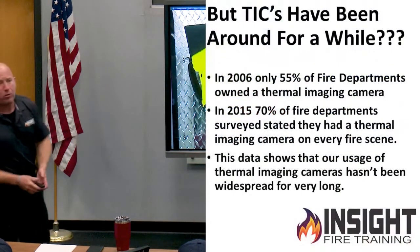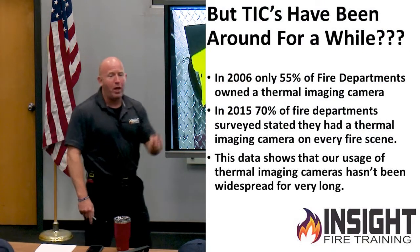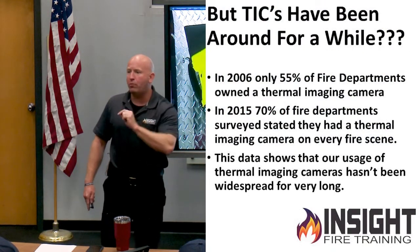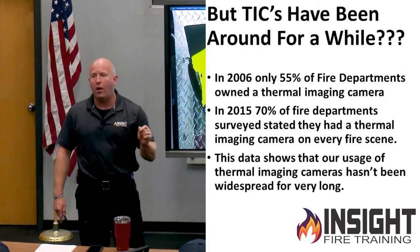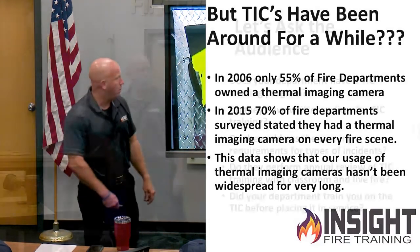Per the U.S. Fire Administration, 70% of America only had one thermal imaging camera on the fire ground in 2015. That meant 9,000 fire departments did not have one. This problem is bigger than you think.